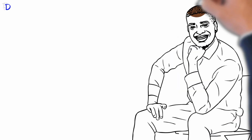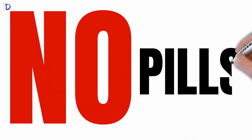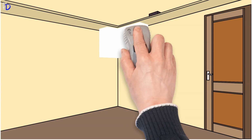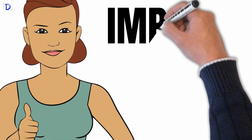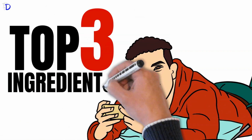What if I told you there's a simple drink you can whip up at home that can seriously boost your erection quality? No more pills, no more gimmicks, just natural ingredients that actually work. A lot of solutions out there are packed with chemicals and come with potential side effects. That's why today we're focusing on natural ingredients you probably already have in your kitchen. These have been shown to help improve erections without any nasty side effects. Stick around as we reveal the top 3 ingredients that can make a real difference.